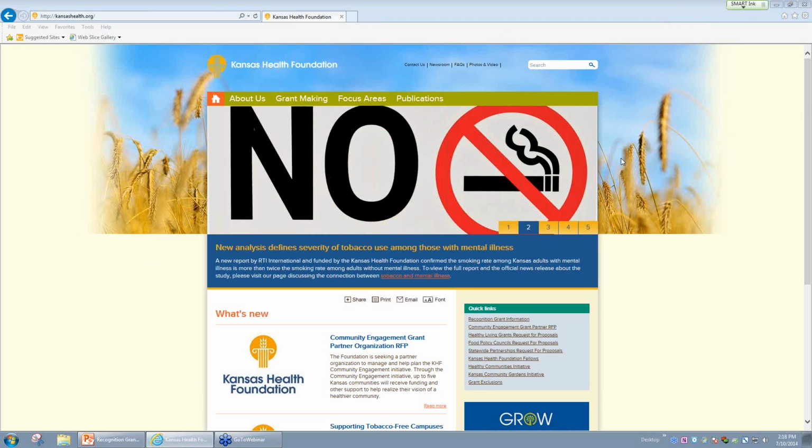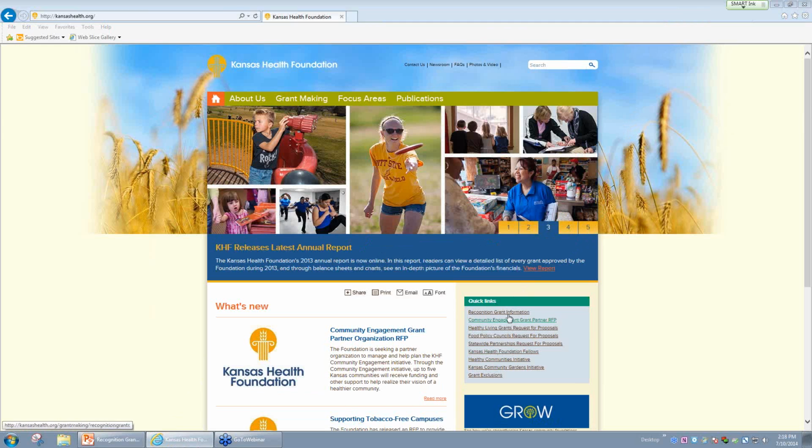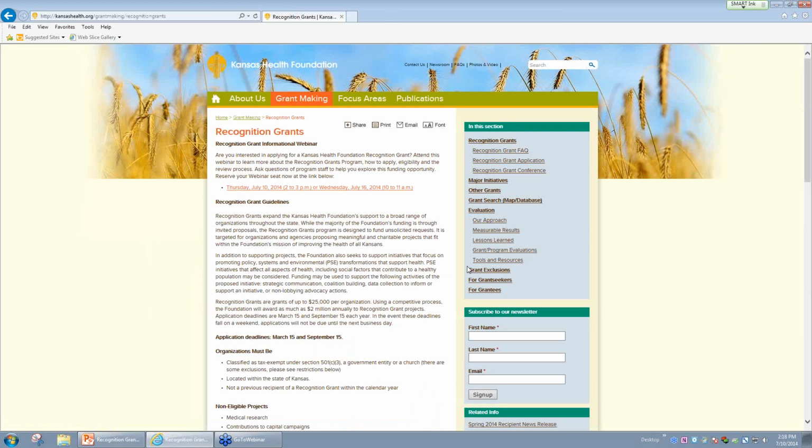If you want to get to the RG page, go into the blue box on the right-hand side of the screen under Quick Links. You'll see the first link is Recognition Grant Information. If I click on that link, it'll take me to the RG page.